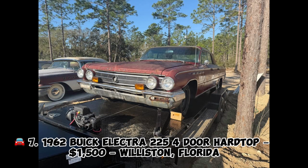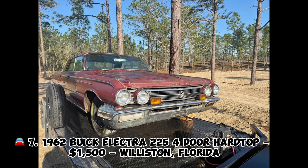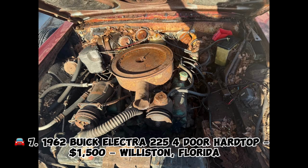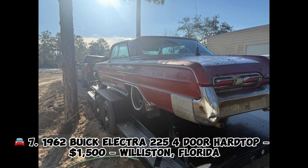And finally, a big body cruiser from the early 60s. This 1962 Buick Electra 225 four-door hardtop features the legendary 401 Nailhead V8, though it's currently not running and its mechanical condition is unknown. It's a factory air car with power windows, and it still has its original burgundy paint paired with a red interior.